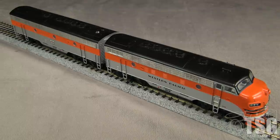Another thing that diesels have, or at least a lot of diesels have, is dynamic braking. Oh, so what does that mean? Well, when the engines are going downhill, they can turn all those traction motors on the wheels into generators. And what that does is it absorbs some of the energy of the train rolling down the hill and slows it down. Oh, it slows it down without having to use brakes? Yeah. So you can save the air brakes a little bit.